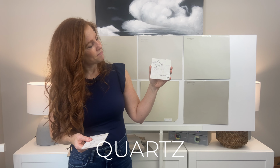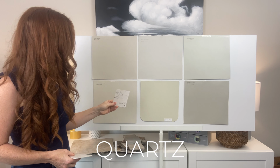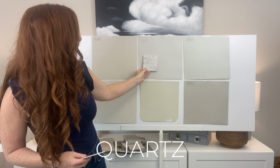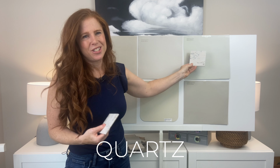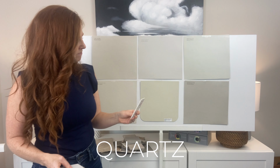Okay, quartz. A lot of quartzes have a seemingly white base, with some veining. Interesting. Little pinky perhaps, much better, I'm liking that. No. I mean, that's not bad, but she's not doing anything for it. Whereas that one actually starts talking to it a bit more.